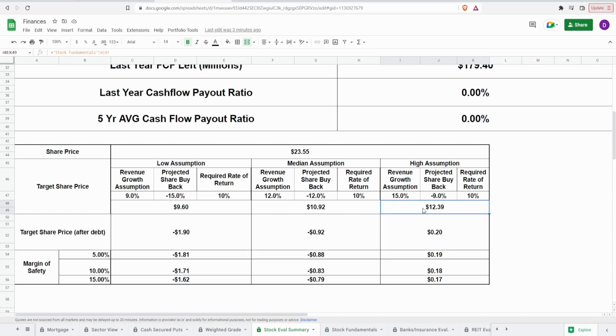Again, have these calculators, make your own assumptions. This is not financial advice. For example, let's say that you believe for the high assumption that they'll do 25% revenue growth and that they'll buy back shares at a massive rate of like 5% in the future. Guys, now this becomes $19.40, not adjusting for debt. As you can clearly see, everything is just dependent on what you believe the company will do in the future. Very, very subjective. That's why, again, have these calculators, make your own assumption.